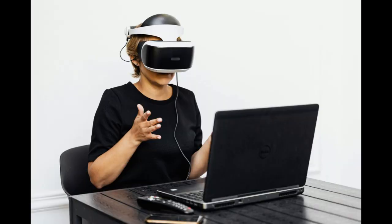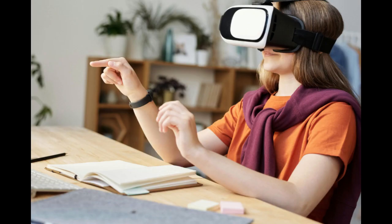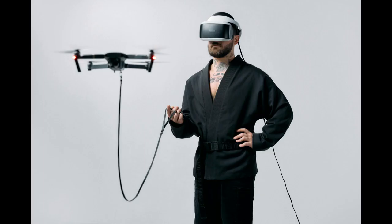12. Scale your business. As your VR business grows, consider scaling operations, expanding into new markets, or diversifying your offerings. Continuously innovate to stay ahead of the competition and remain relevant in the dynamic VR industry.